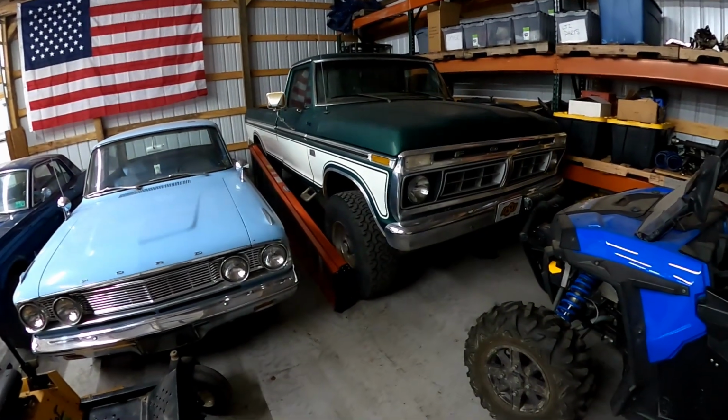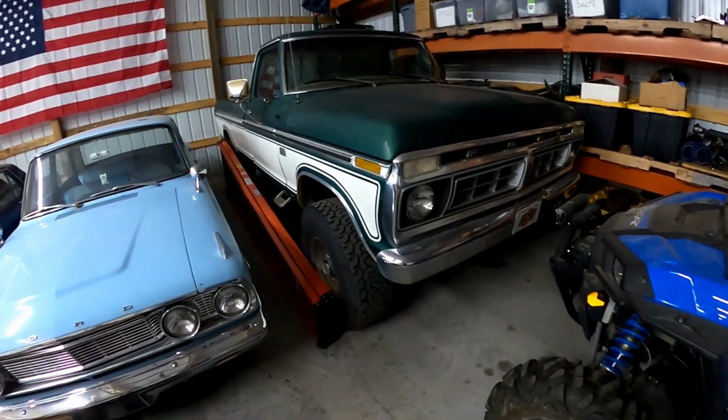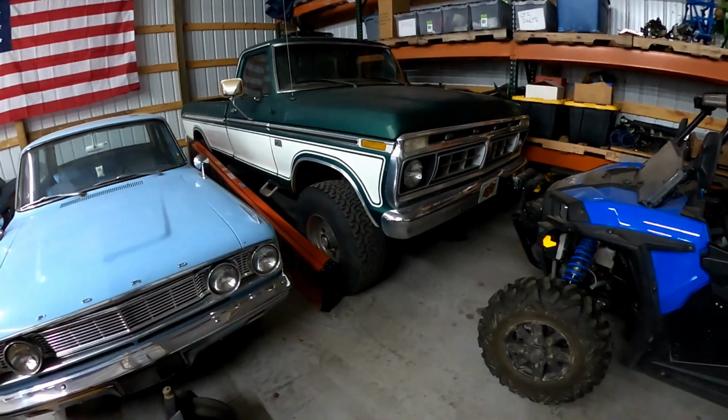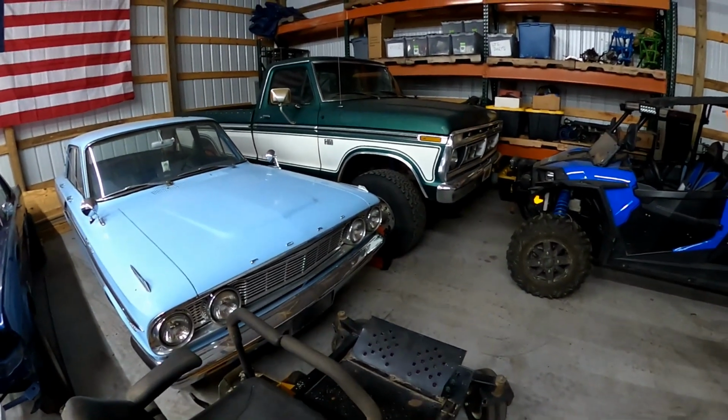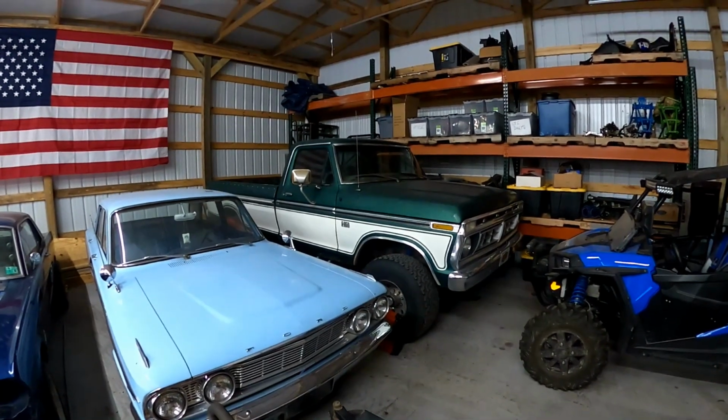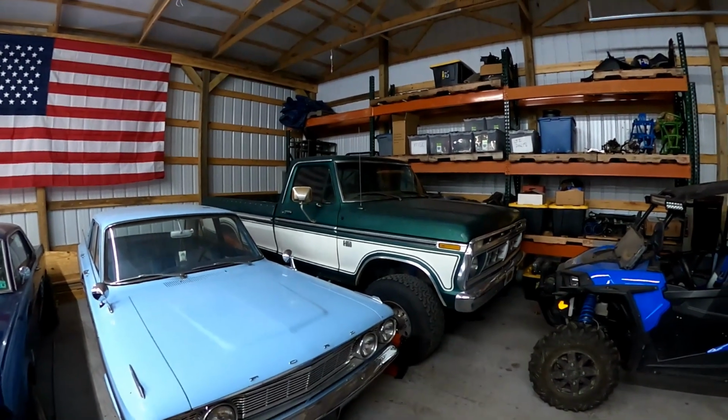This is the 76 Ford Highboy F250. I bought this 11, 12 years ago up in Washington State, and I actually drove it down here pulling a trailer, so this worked out well. But it needs a little love too. It needs to be out of the elements.